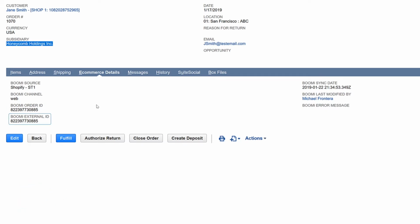The external ID is how records are matched across the two systems. For example, this is the order's internal record ID in Shopify. The solution will update the sync date upon syncing of the records and post any integration errors here for timely visibility. Now let's take a look at the fulfillment process.